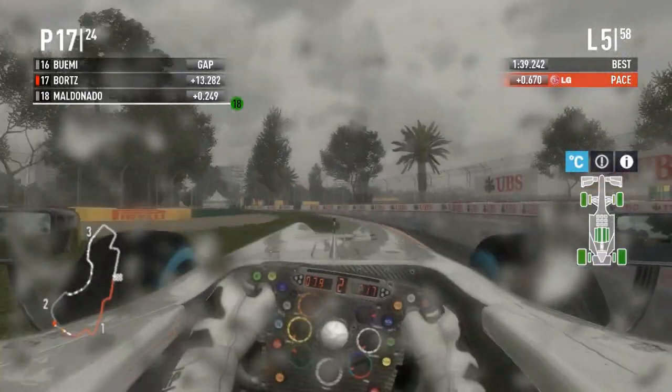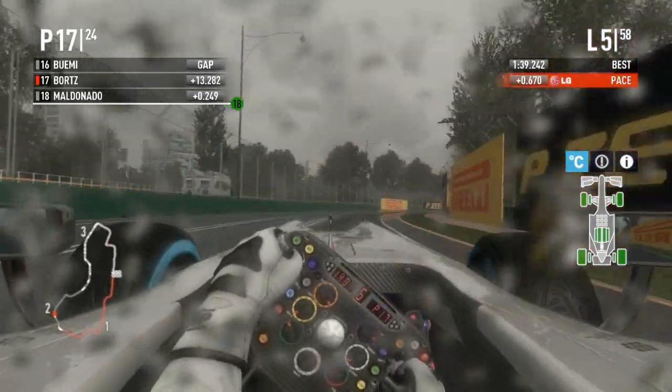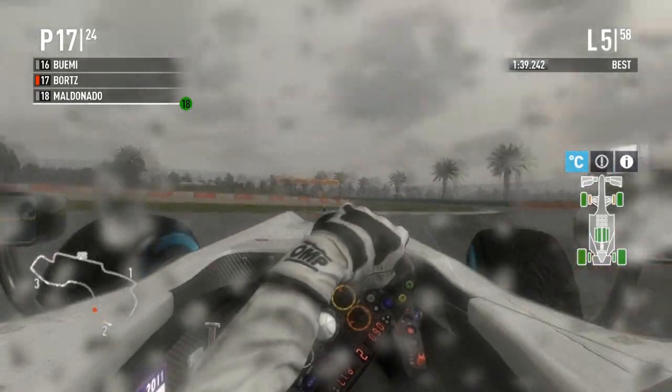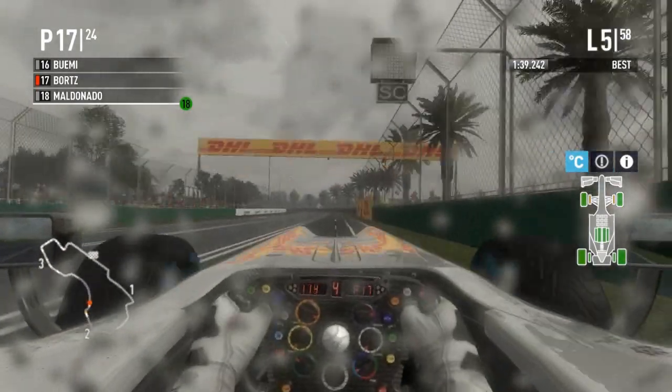So yeah, definitely props to Codemasters for the Pirellis. The rest of the stuff, not so much, but you can already read reviews about that. I'm not going to go on a long rant because I'm not going to be attracting the trolls to Andrew Bortz's page. That's not what this is for. This is all fun. Well, not really.